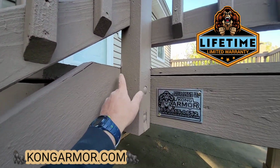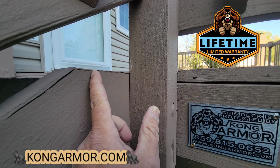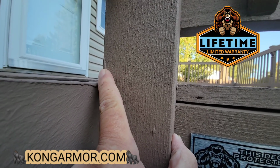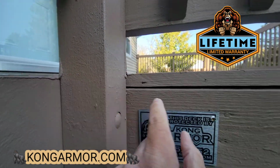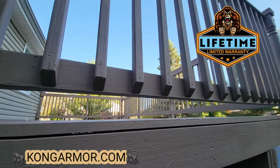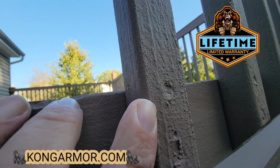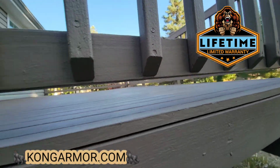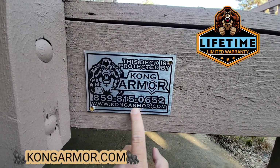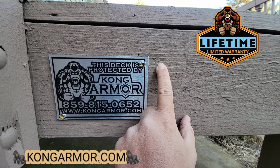It's plaqued. You can see the high build of Kong there, as it's kind of over that edge a little bit. Real high build, real tough stuff, rated to be walked on, take on wind driven rain, sleet, ice, snow, all that stuff up to hurricane wind speeds. Beautiful, beautiful, beautiful. You got fastener coverage there, covered over, plaqued up there. There's the phone number, there's the website to call and get a quotation. All fasteners covered over. Look at that.